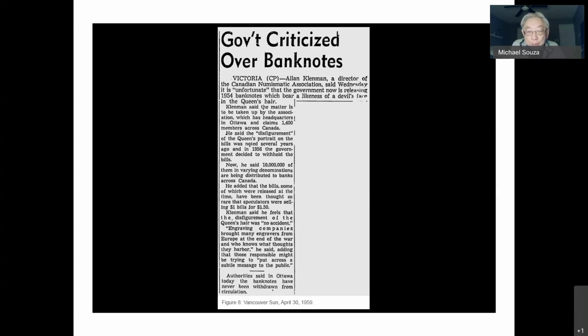He added that the bills, some of which were released at the time, have been thought so rare that speculators were selling $1 bills for $1.50. Clenman said he feels that the disfigurement of the Queen's hair was, quote, no accident. Engraving companies brought many engravers from Europe at the end of the war, and who knows what thoughts they harbor, he said, adding that those responsible might be trying to put across a subtle message to the public. Authorities said in Ottawa today the banknotes have never been withdrawn from circulation.